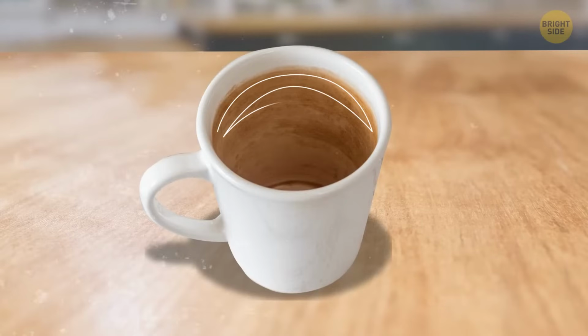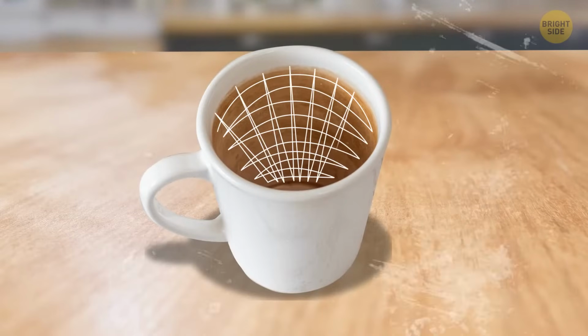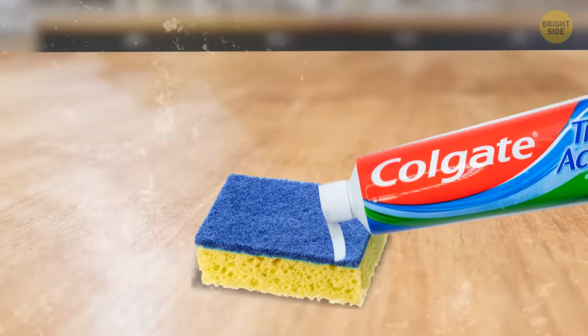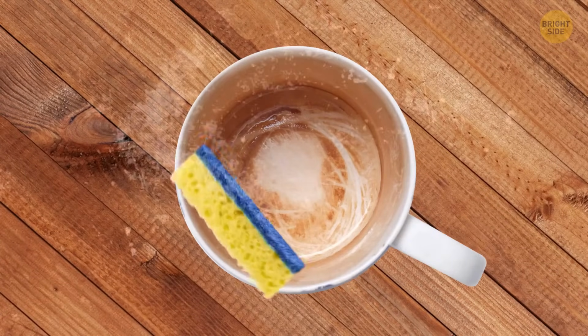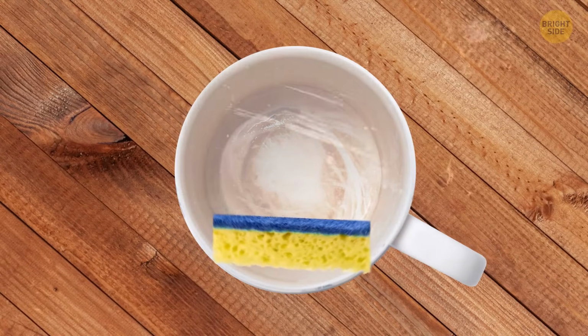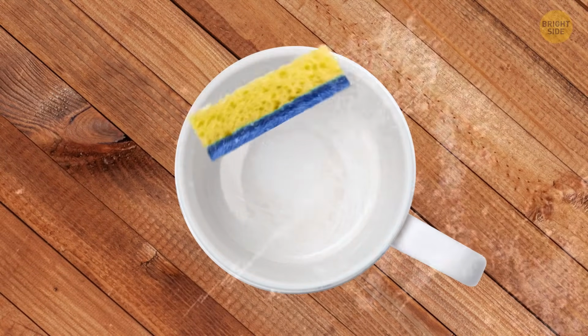If you've got these annoying tea stains on your favorite mug that won't wash off, try to apply some toothpaste to your sponge. This is also applicable when you need to make your dirty cutlery shine. It's best to use a mildly abrasive sponge. It's pretty helpful when it comes to removing dark spots on dishes.